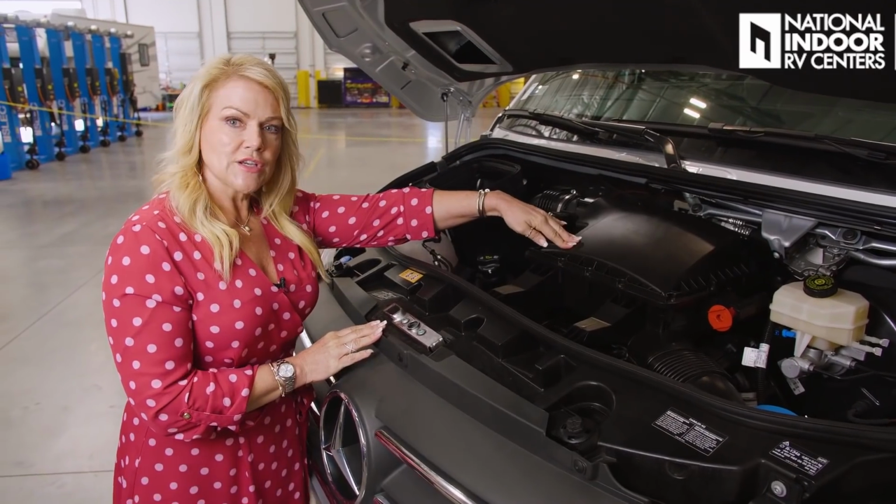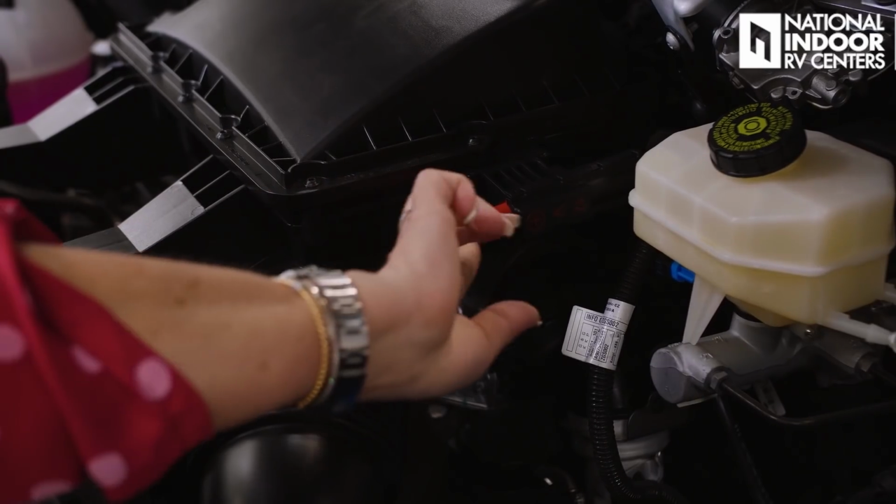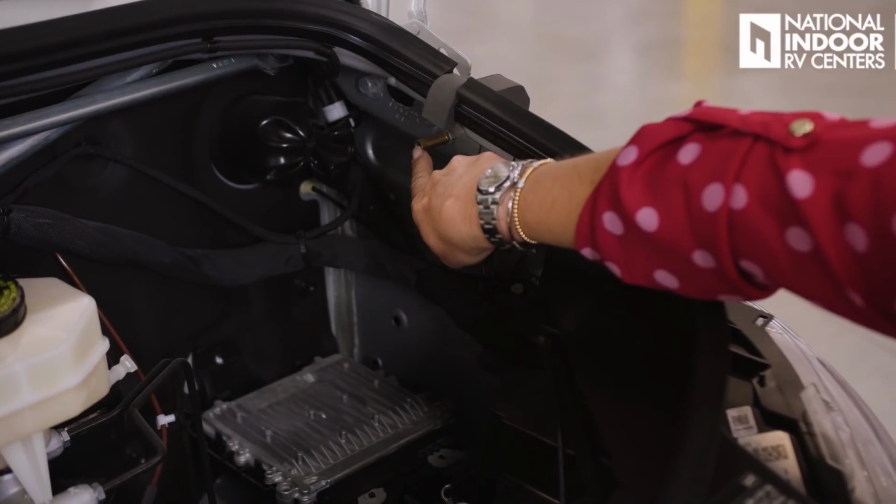Then we've got our engine air filter here. And going over here, this is our battery terminal. So our positive charge here and our negative is right over here in the corner.